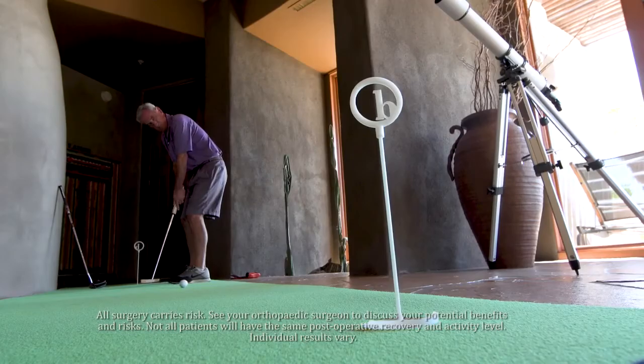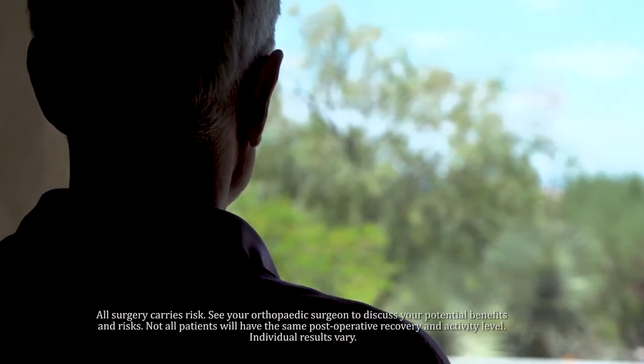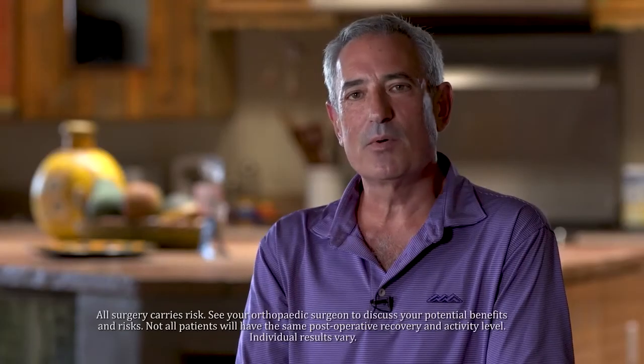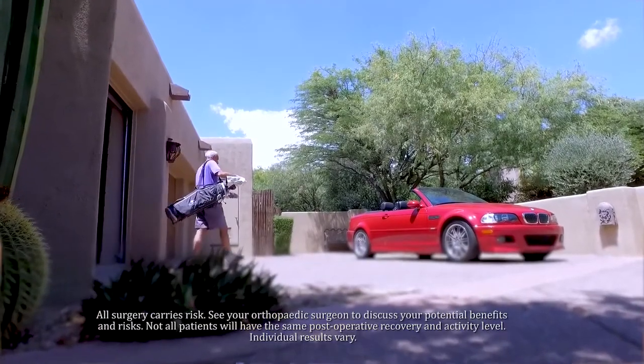I had been putting off the surgery waiting for the latest technology and advancements, and when MAKO Total Knee came out, I knew the time was right. For me, it's important to go to a reputable hospital with a renowned surgeon who is using the latest technology.